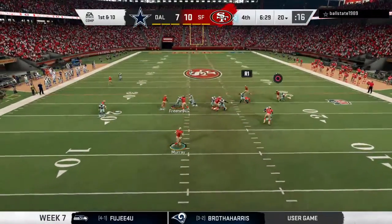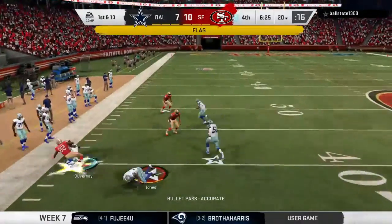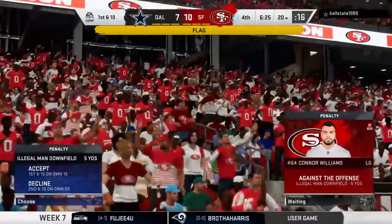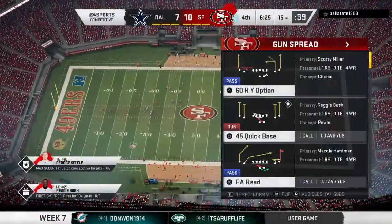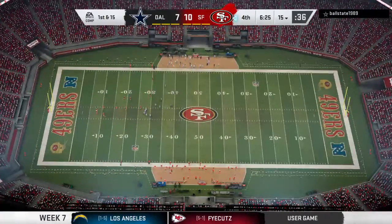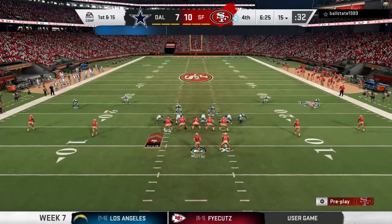Murray's going to keep this himself on the RPO. And that'll be incomplete. We do have a penalty flag down, however. Let's see what that's about. Well, as a lineman, they are trained, you've got to stay close to home. If you're more than a yard downfield, they're going to toss that flag, and they did there.